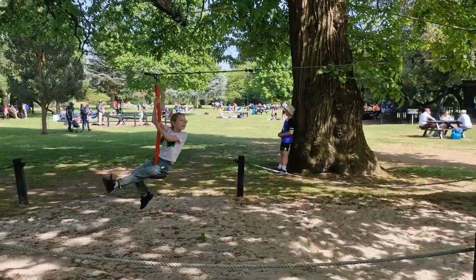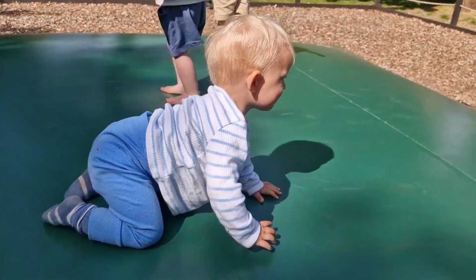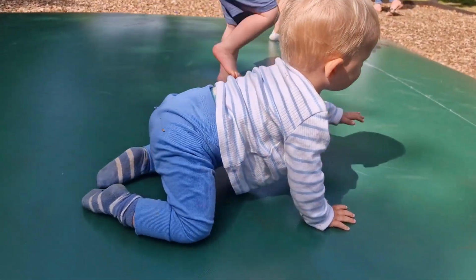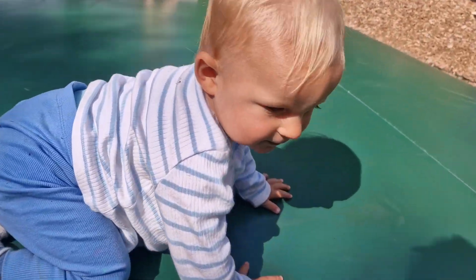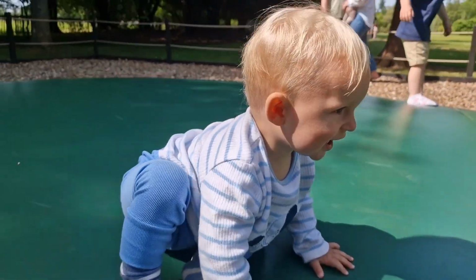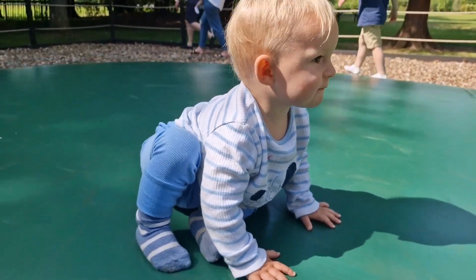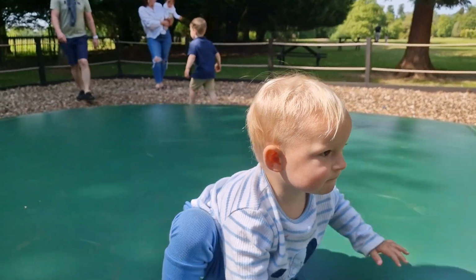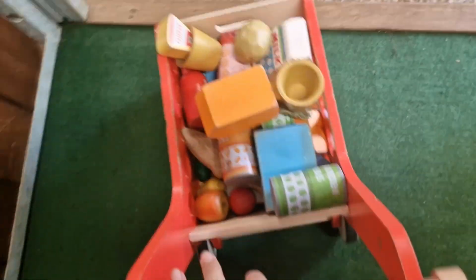Woohoo! Wow! Well done! Bounce! You can't crawl off it! Bounce, bounce, bounce! You want to bounce? No? Bouncy. Bounce, bounce. I don't like it being messy.